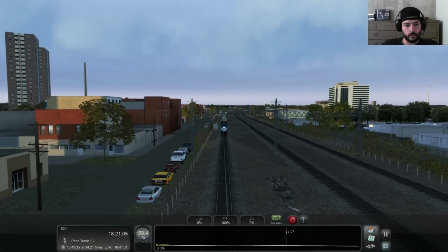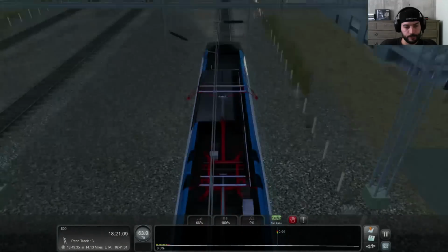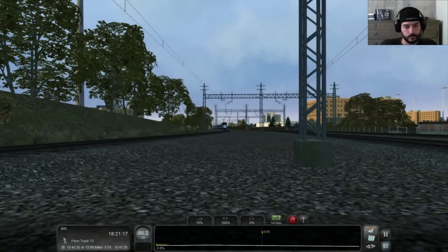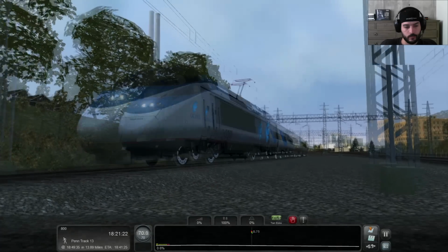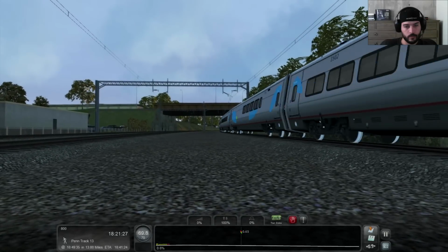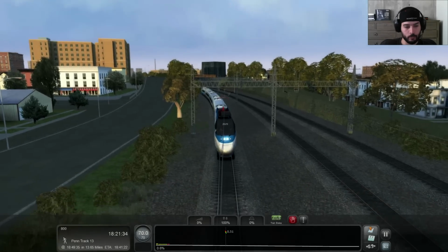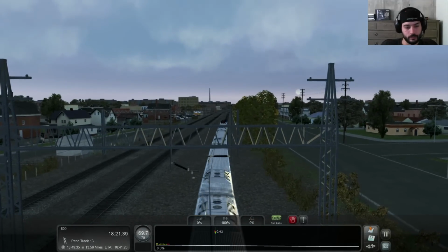Do a couple more train buys so you guys aren't looking inside the cab the entire time. And we'll go ahead and get up to 70 miles per hour. Really, really nice detailing throughout. I could pretty much do this all day. As boring as it may be for some people, I could do train buys every day, all day.